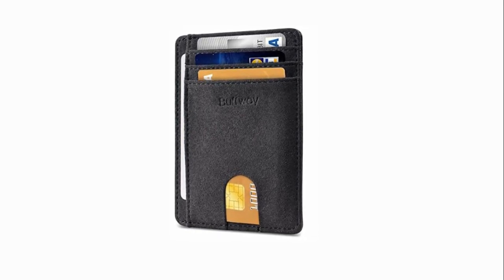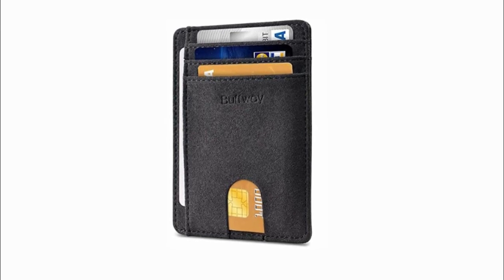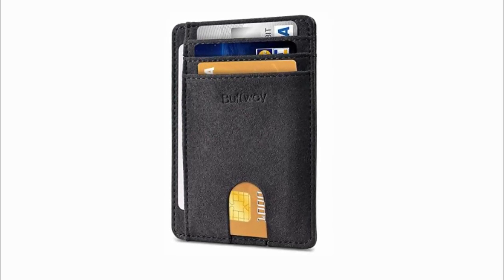It is available in 3 colors: black, brown and denim. It is all natural men's leather. The Passcase wallet is a perfect combination of style and comfort.